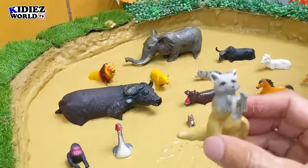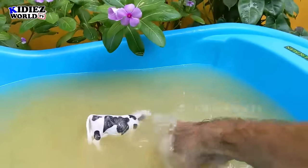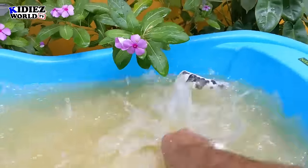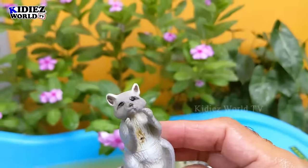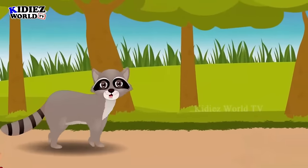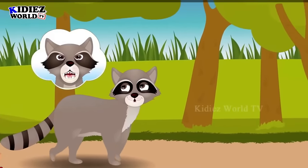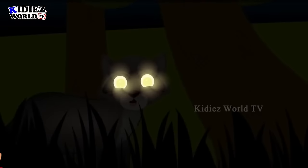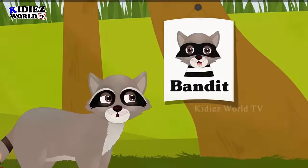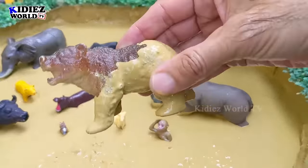Let's check out the next one. And the next one we have is raccoon. Raccoon is a very little but a quite adorable wild animal. Here we go. Raccoon. That's a lovely wild animal.